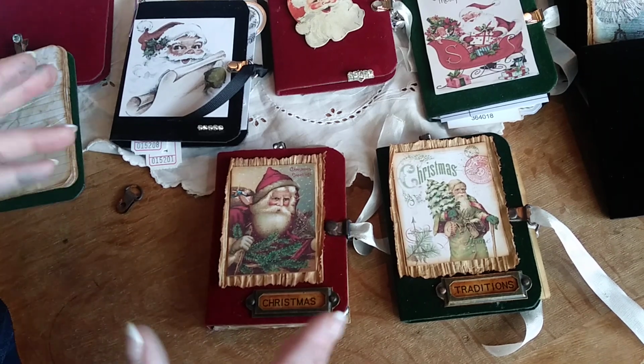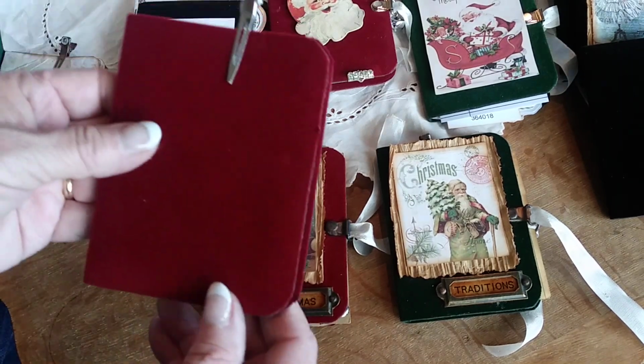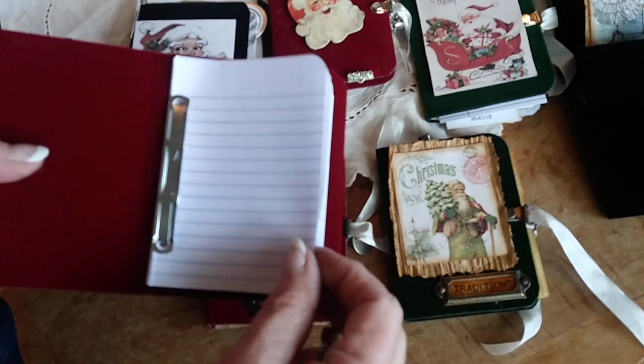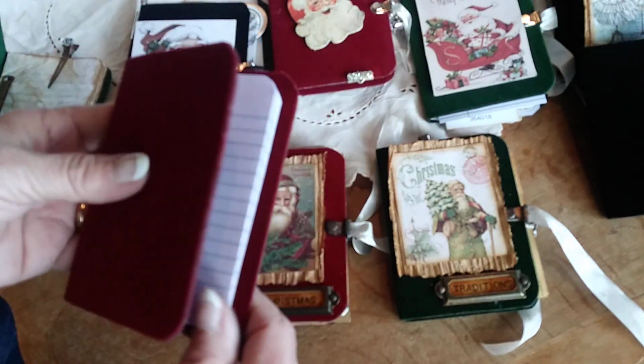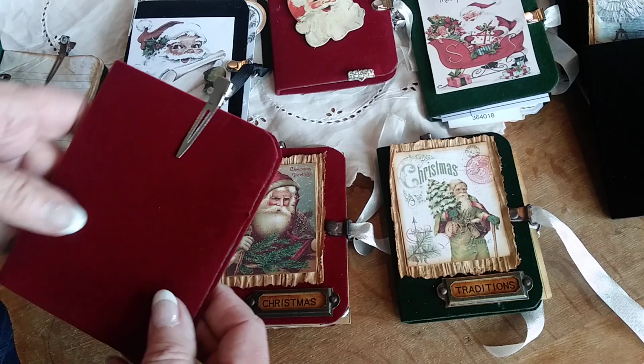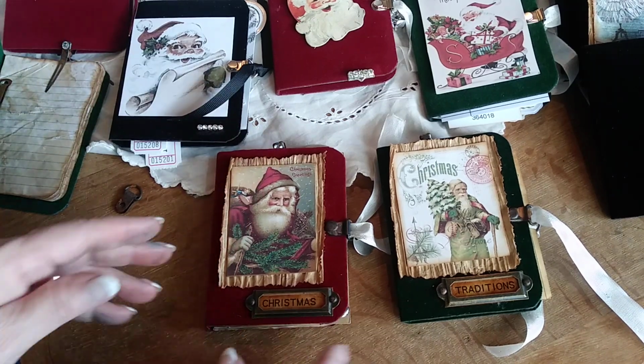Maybe you want it just as a little booklet to record your shopping list, and then you could take these pages out and change it out when you use it up, or just something to stick in your purse. So they're versatile.